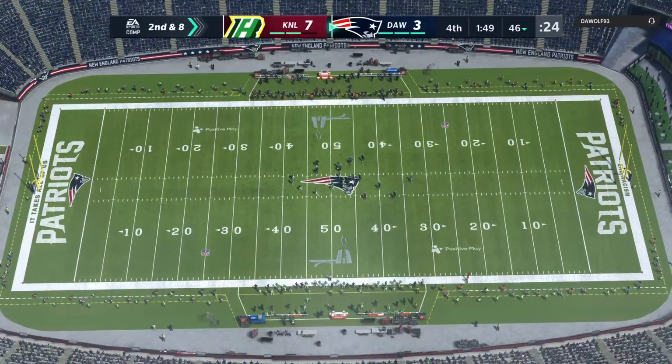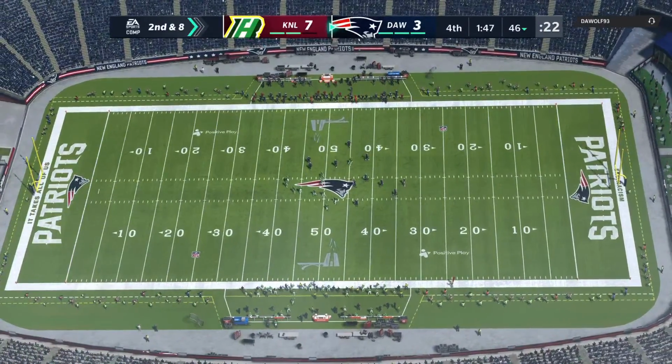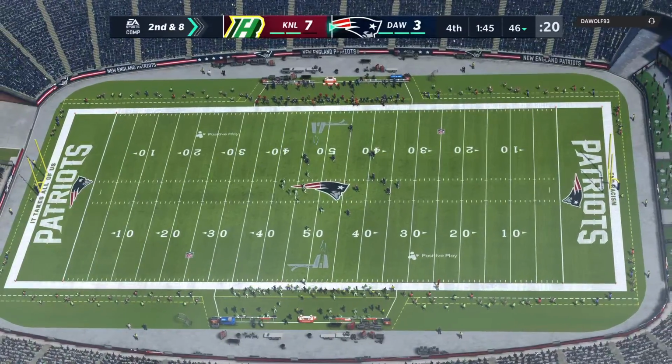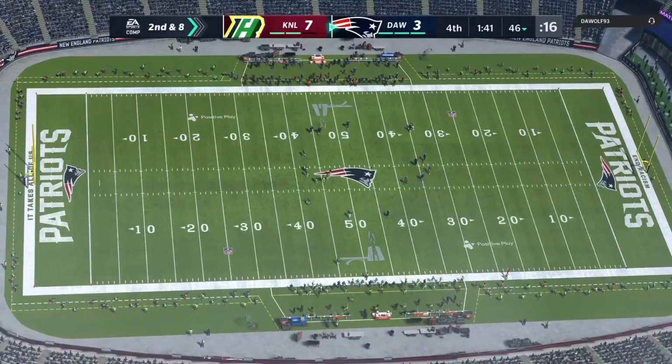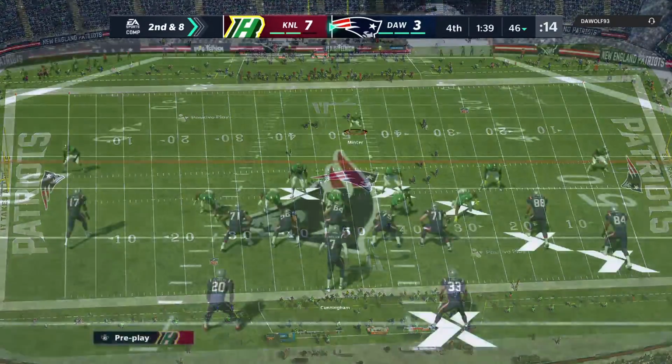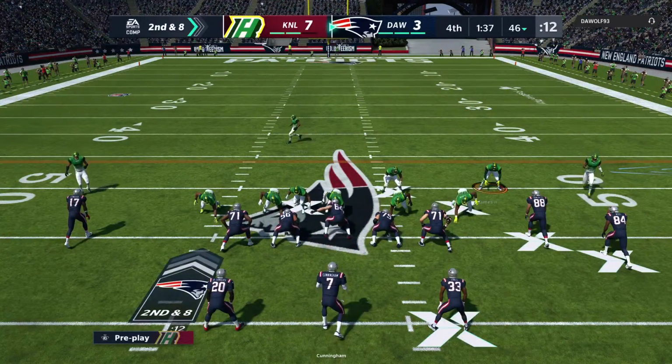Short game, last 2 plays. Who do you think's excited about that? Absolutely, this defense, they're saying go right ahead with those. Get him, boys. The last run good for 2. Here's 2nd and 8.